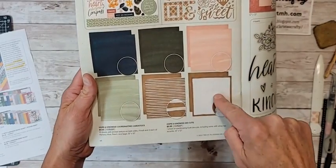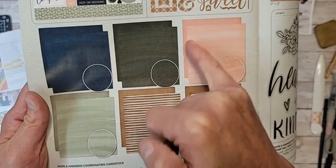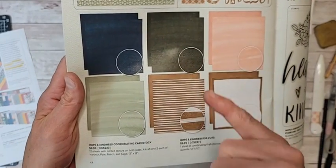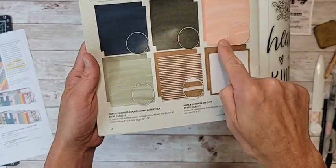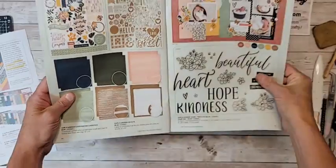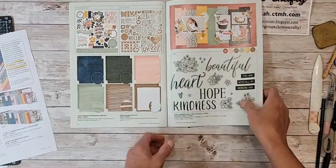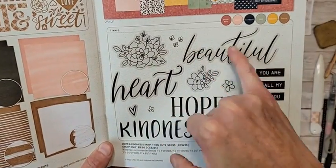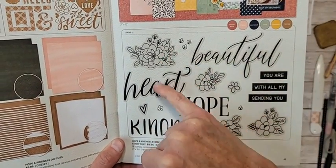This is the coordinating cardstock. Wait till you see this in person. You can kind of see that it's brushed, but it almost looks burlappy on the other side, and it is truly cardstock. There are 12 sheets of cardstock for $9.95. I was surprised this wasn't higher. We also have a coordinating stamp set or a stamp set in thin cut, and you see that option below. The shadowed items do have a thin cut.